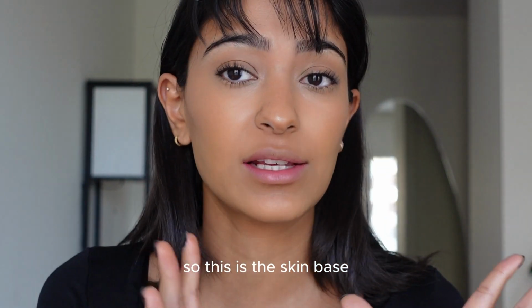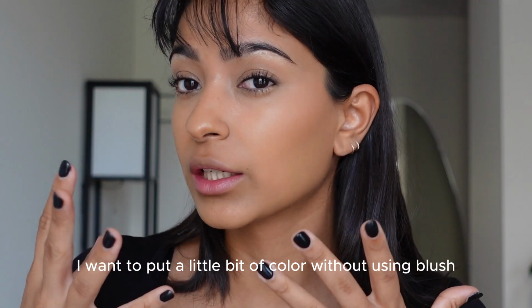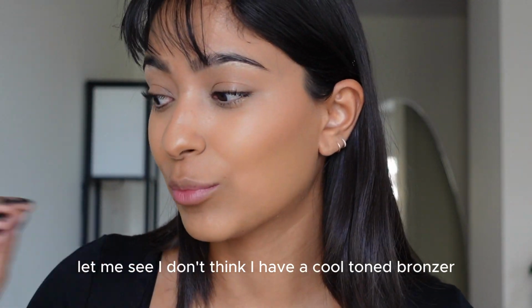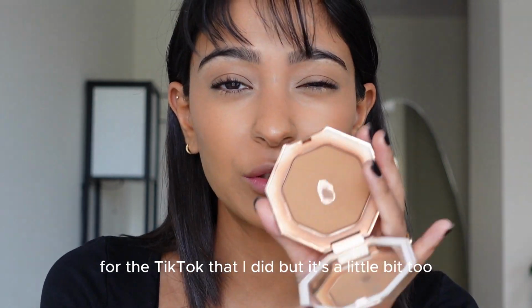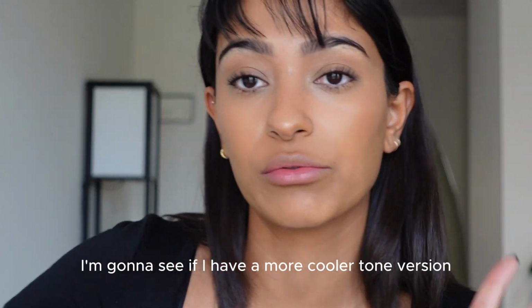So this is the skin base. This is what we're working with. Now I want to put a little bit of color without using blush. So I'm gonna use, let me see. I don't think I have a cool toned bronzer. So I use this Fenty one for the TikTok that I did, but it's a little bit too warm for me. I'm gonna see if I have a cooler tone version.